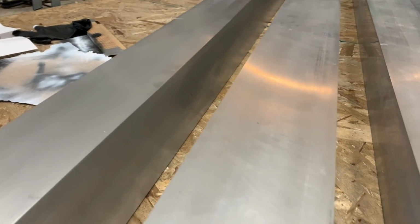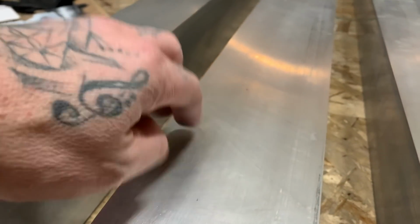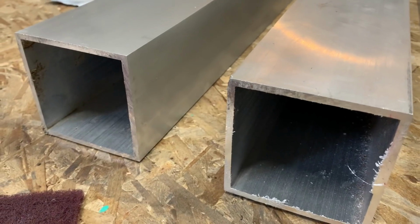Everything was pretty water stained. You can still see some remnants of the water stain on the surface. So overall, I cleaned it off pretty well.